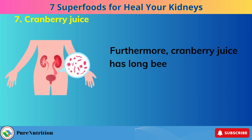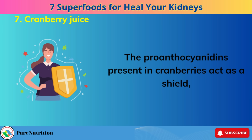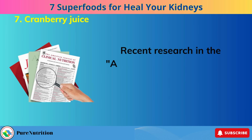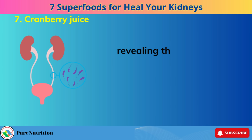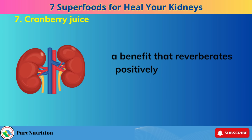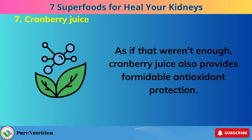Furthermore, cranberry juice has long been revered for its ability to prevent urinary tract infections, UTIs. The proanthocyanidins present in cranberries act as a shield, preventing bacteria from adhering to the urinary tract lining, thus diminishing the risk of UTIs. Recent research in the American Journal of Clinical Nutrition in 2016 substantiated this claim, revealing that cranberry products, including cranberry juice, can effectively reduce the recurrence of UTIs, a benefit that reverberates positively throughout the entire kidney health spectrum.